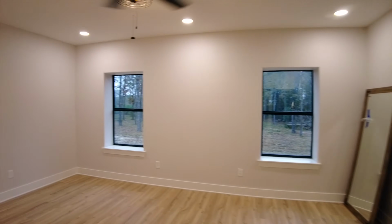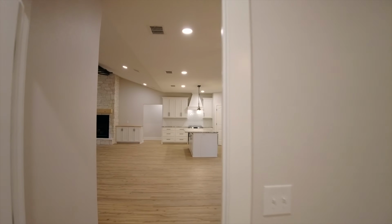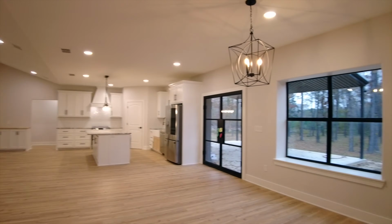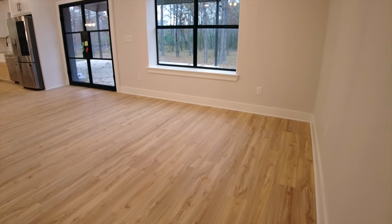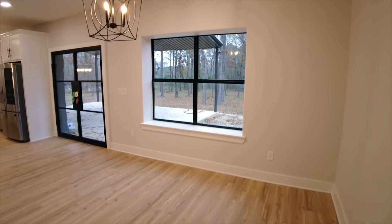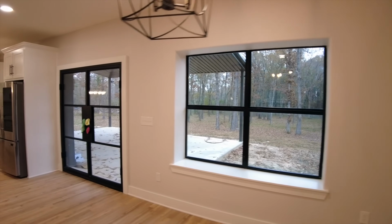So we're going to head out of the master, take you back out, and show you a really good view of the living and kitchen area. I didn't talk a lot about the dining space that we have here. Plenty of room for a farmhouse table or anything else that you'd like to put here, just about any size table you'd like to put in. Twin window there in the dining area.